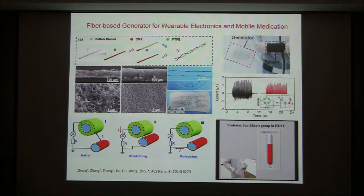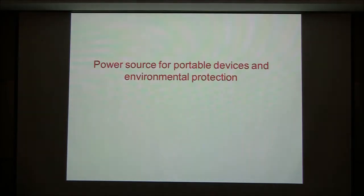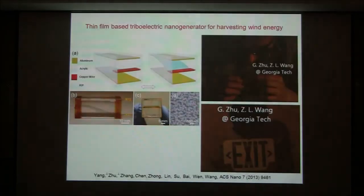This is a self-powered system for temperature measurement, and can be a typical example for many sensors from the Internet of Things, for other applications. Power source for portable devices and environmental protection.